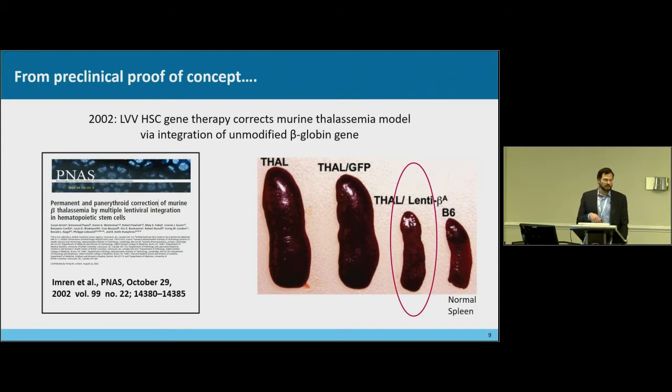Just prior to this, a murine model with T87Q modified beta globin was published in the sickle cell disease mouse model and showed similarly positive results. So that was a very exciting start that got us ready for the clinic.